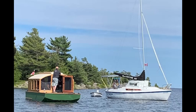Come join us for our run to the Bustard Islands, much of it in open water, but you'll get a good feel of what a day tripping, a long day I'll add, is like in DIANNE'S ROSE.